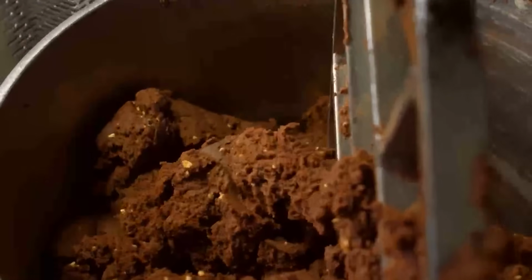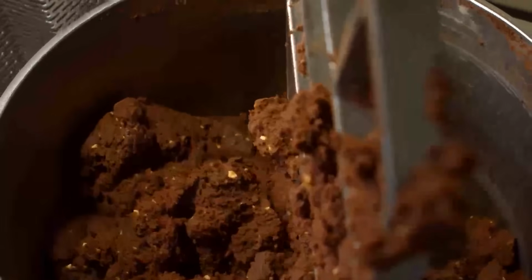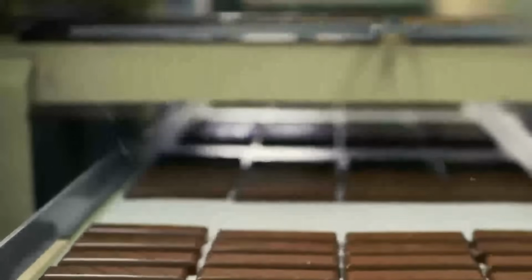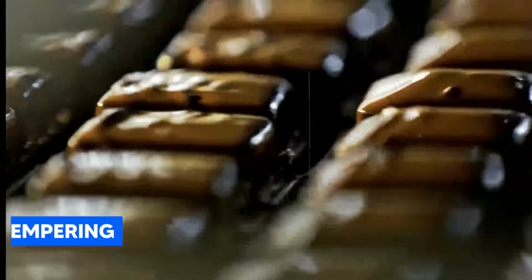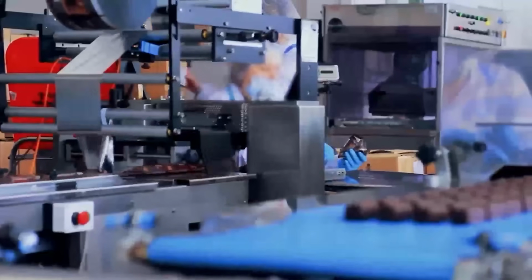The milk chocolate coating is prepared in large conching machines, which continuously grind and refine cocoa mass, cocoa butter, sugar, and milk powder. This process enhances the texture and flavor of the chocolate, ensuring a smooth, creamy consistency. The chocolate is then tempered, a controlled heating and cooling process that stabilizes the cocoa butter crystals. Proper tempering is essential to achieving the signature glossy finish and preventing fat bloom, white streaks that can appear on improperly tempered chocolate.